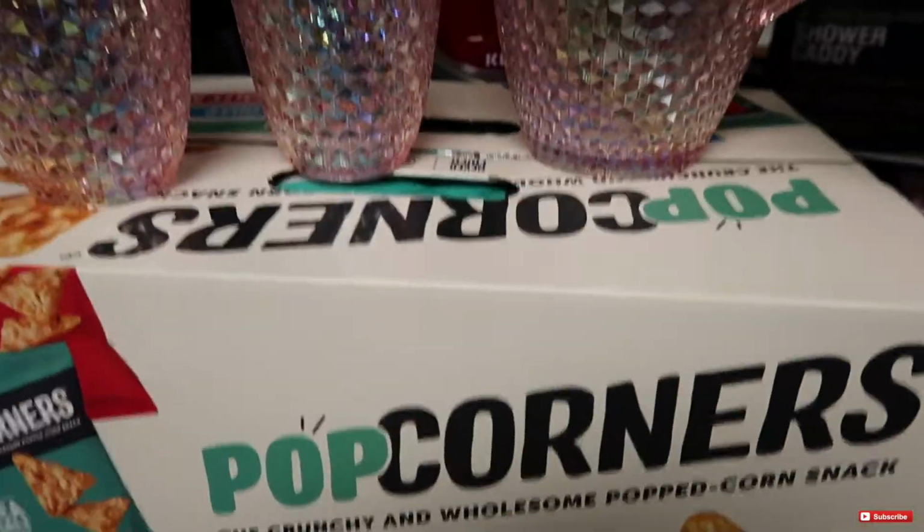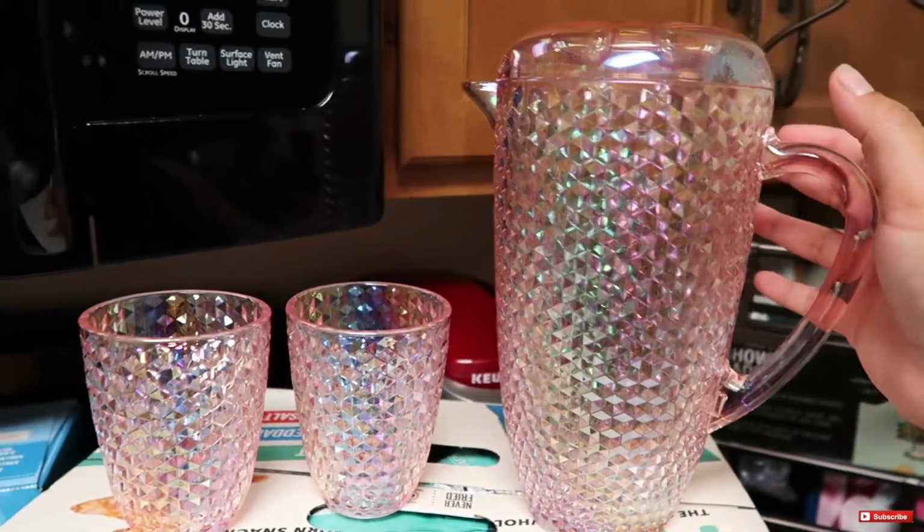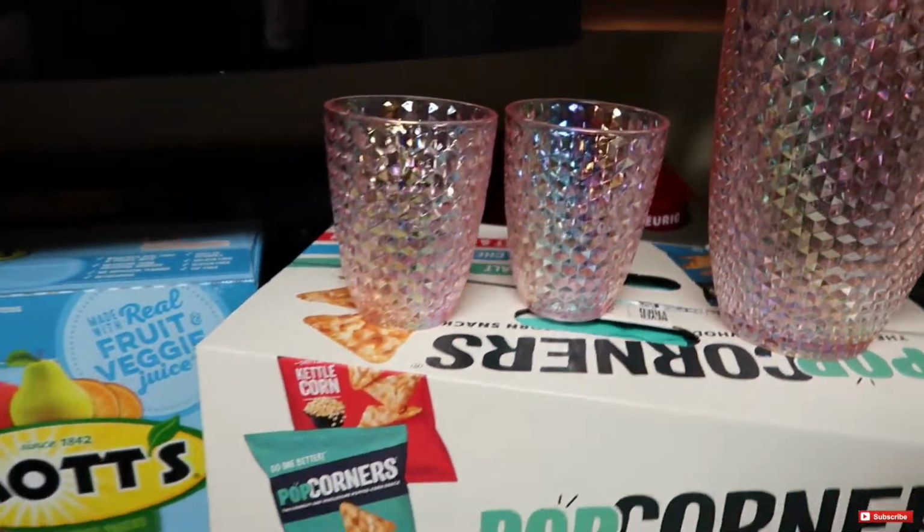I don't know. Then, you guys, I went ahead and picked up this set from HomeGoods. It was a nice little picture set. I don't know about you guys, but let me show you.